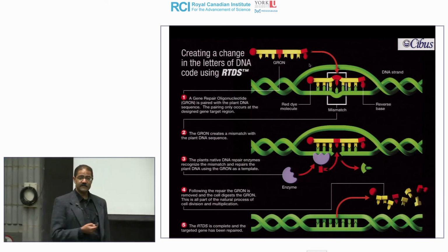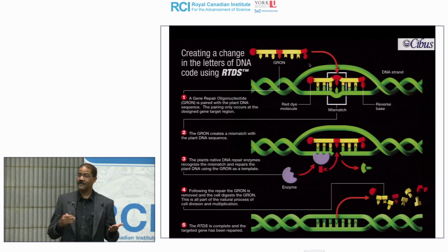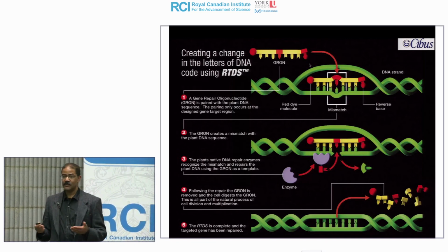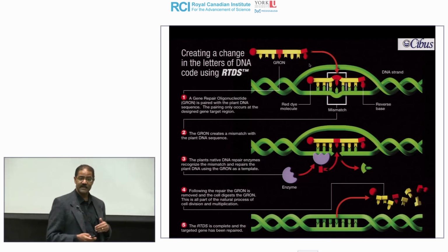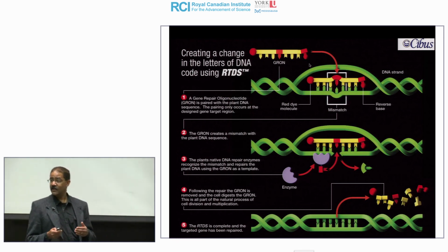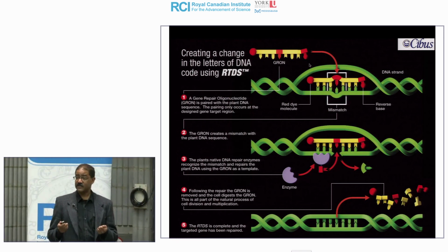So the question is, is this any different than another type of breeding technique or a mutagenesis breeding technique? There are thousands of crop plant varieties that you eat every day that have been produced through mutagenesis. So that is using chemicals or radiation in order to change randomly the sequence of the genome.